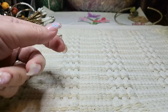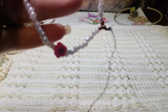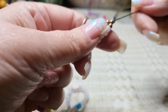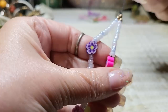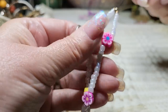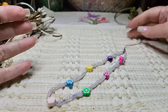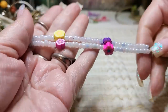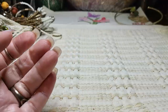Okay. Very cool. All right, we have another, what is this? Somebody was making something. I don't know what, but there's some seed beads and some little flowers. And these flowers are kind of rubbery. So I don't know what they were making. But I'll put this in a craft lot. All right.